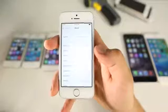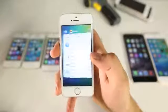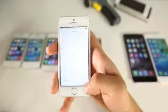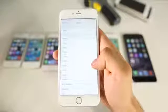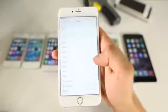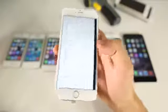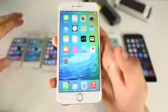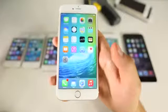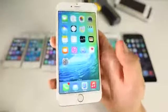But on the larger devices, I noticed there was a little bit of an improvement. So on my 5S, I started with 53.6 gigabytes, and after updating, I got 54.4. So a little bit less than 1 gigabyte was added through the iOS 9 update on my iPhone 5S. Now on the 6 Plus, I actually started with 52.3 gigabytes on iOS 8.3, ended up with 54.1. So almost 2 gigs of added memory. So for some reason, it's been reversed on older devices. iOS 9 takes more storage right now, but on newer ones, 5S and above, it adds storage.